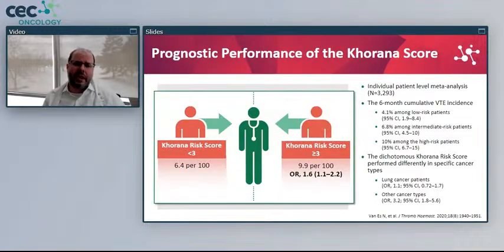So let's have a look at the prognostic significance of this. Alok derived and validated it in the setting of a neutropenia database that he had. This score has been validated in multiple different studies across a number of different populations. A systematic review and meta-analysis specifically looked at the performance of the Khorana risk score. When you look at the 3 different stratifications, low, intermediate, or high risk, you have a 6-month risk that is increasing over time.